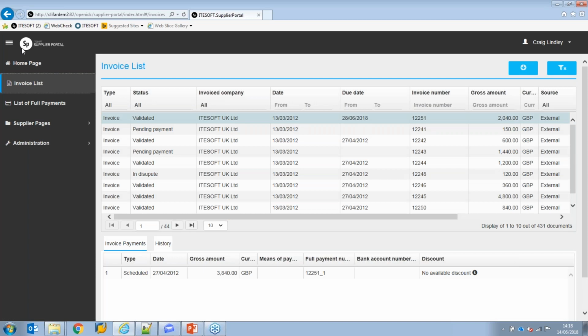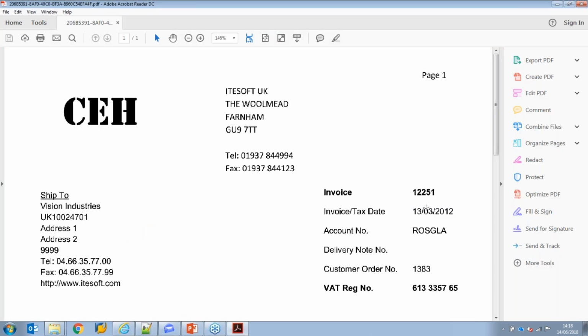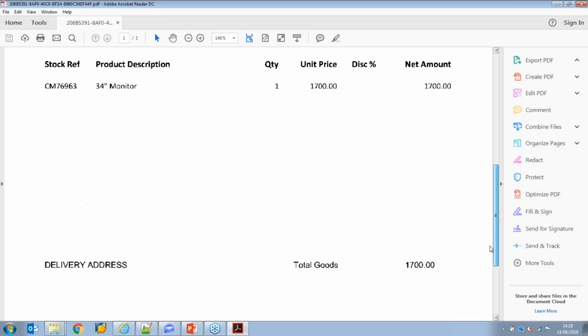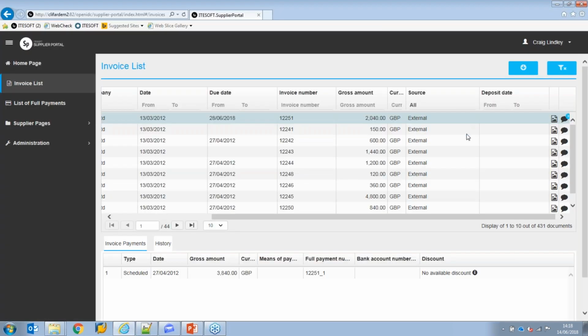We have the same list as before. Let's just confirm that we can view this. Yeah, there we go. Okay, so that's the image of the invoice. So if, for example, they have forgotten what they billed, or if they just want to look at that invoice again, they can bring it back and get a copy themselves.